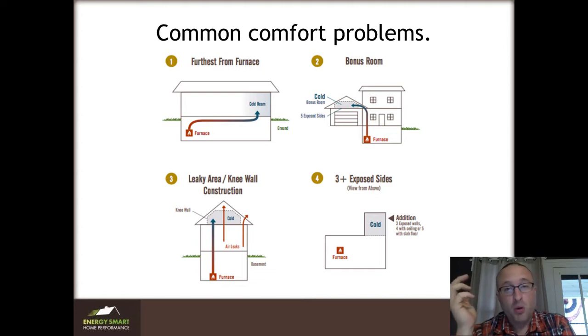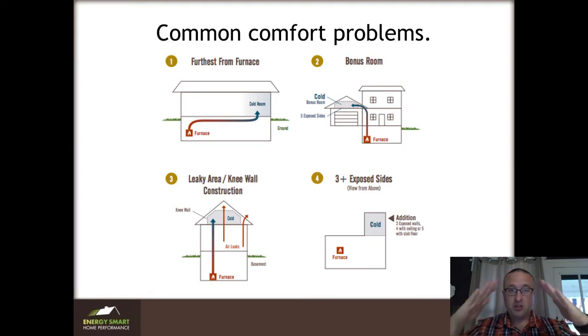The second one is a bonus room over a garage in newer houses. This is a really difficult space to heat and cool well. Air leakage is often a big driver here, but not always. The third one is if you have knee wall construction. So you have little short walls that are, say, 4 feet tall, and then you have sloped ceilings. This is really common in Cape Cods or bungalows, or actually that bonus room that I just talked about is built like that. That area is typically super hard to heat and cool well.